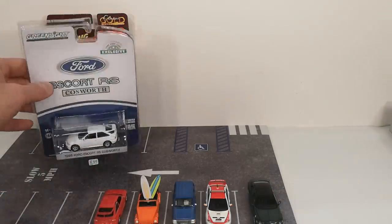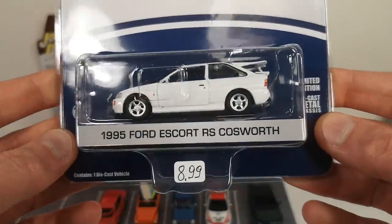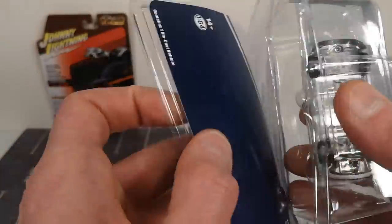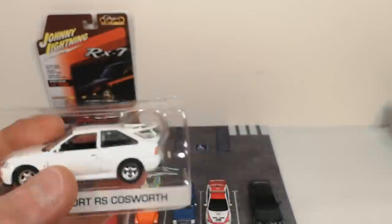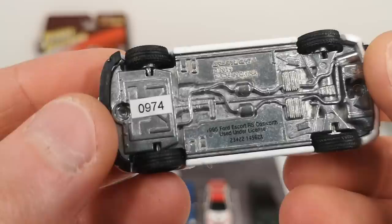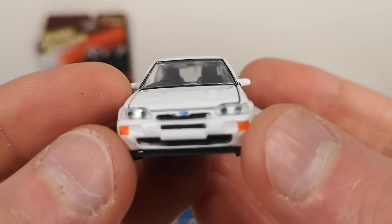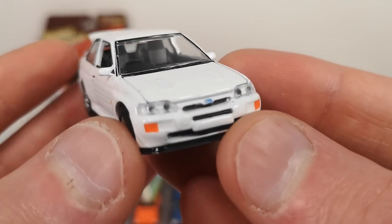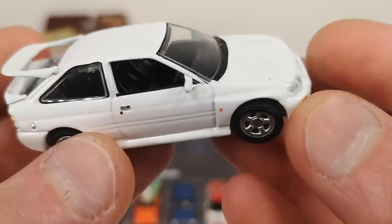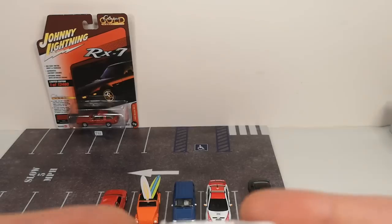Yeah. Awesome. And I also got the white one. Usually I'm not a fan of white, but with this one, I just had to get it. $974. Basically, same vehicle. With it being white, the headlights actually look a little bit better. Engine detail will be the same, I'm sure.